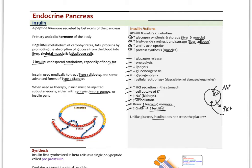Now we'll look at the synthesis next, but basically insulin is going to form as one giant peptide, and that's going to consist of an alpha chain, a C chain, and then a B chain. And they're all linked together when insulin is manufactured. And then in the final step, these three chains are cleaved apart. The beta and the alpha chains are joined, and that's going to form insulin, and then the C-peptide will be a remnant of that.